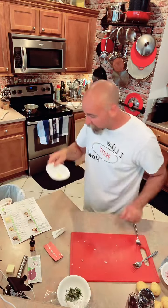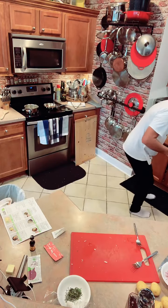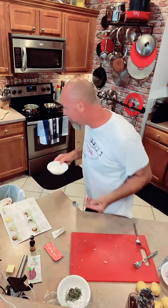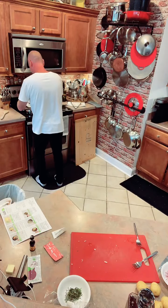Okay. So I got that. I'm going to add the garlic that we minced. Oh, man, it's really coming together now. We're on a roll now, guys. How many are here? Two. All right. Whatever.